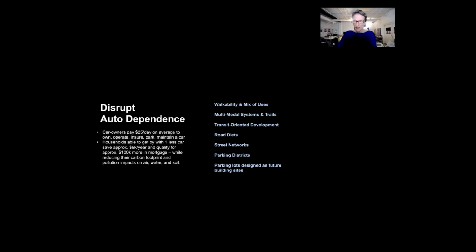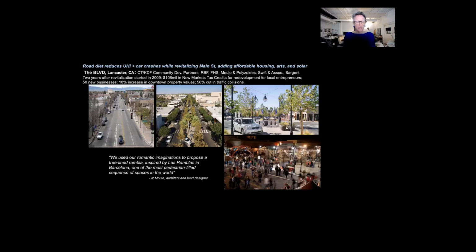So with that simple definition, let me start off with one of my favorite road diet projects. This is Lancaster, California. It is almost 2 hours east of Los Angeles. And their main street had been losing shops to the mall in the next door community for decades. They had tried widening the street. They added a turn lane, so they were up to 5 lanes. That just made it even faster to zip through town and pass the shops.